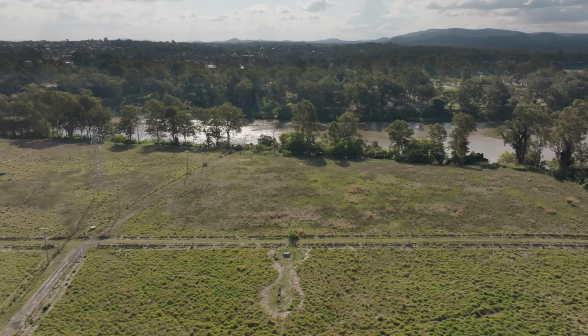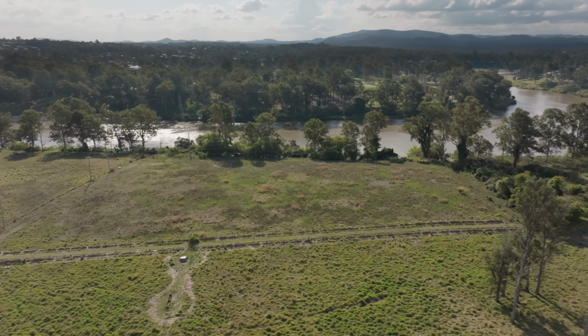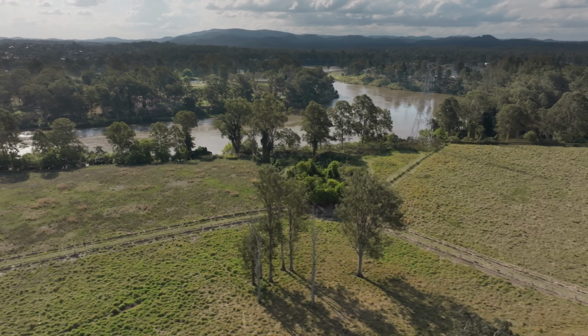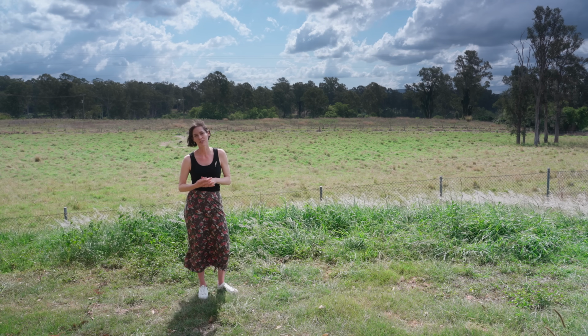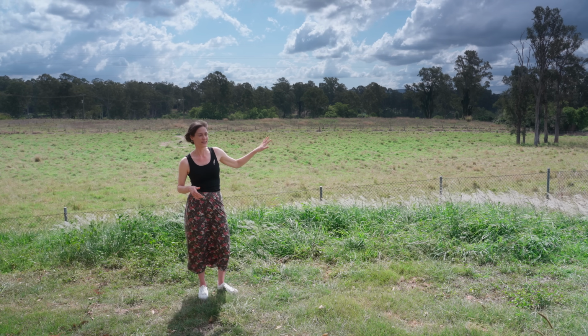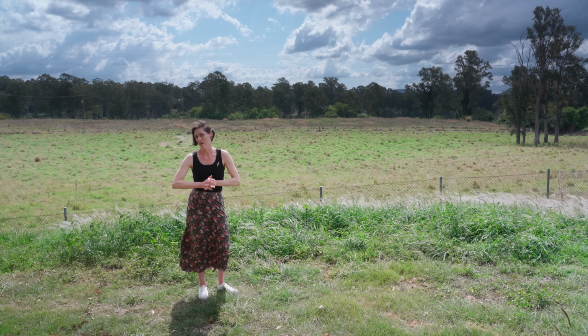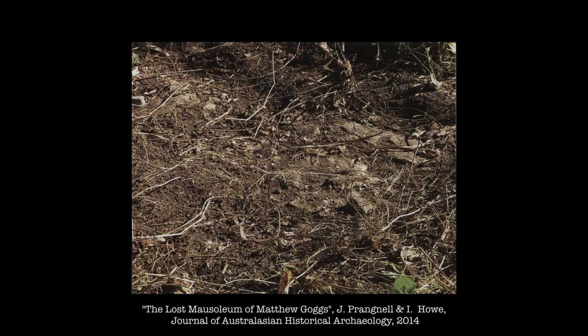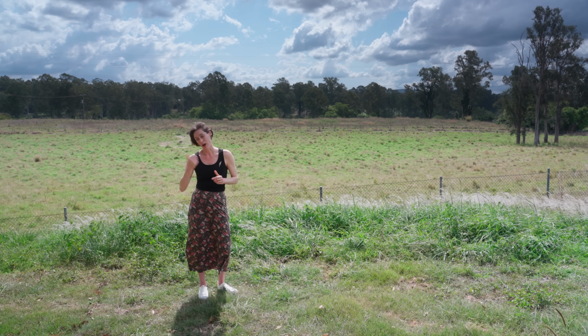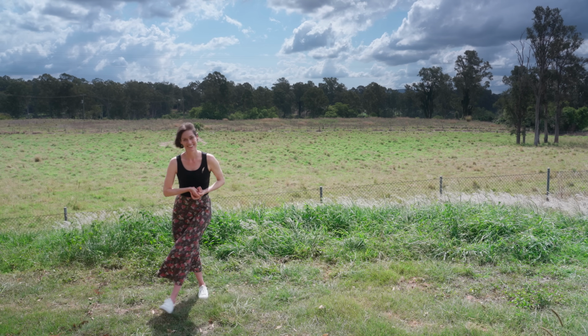You can see behind me here that row of trees, that's where the Brisbane River is. And one of the places I would have loved to have shown you, but unfortunately we can't get access to, is the site of a former mausoleum. Now this was built by one of the later families on the site, who I'll talk about in a little bit, the Goggs family. They had a mausoleum built over on their land towards that direction. It doesn't survive anymore, but apparently there are some sandstone remnants in the field somewhere. I haven't been able to locate it by aerial photos, but I would have loved to have shown you that. But never mind, let's keep going and I'll show you some of the other parts of the house.